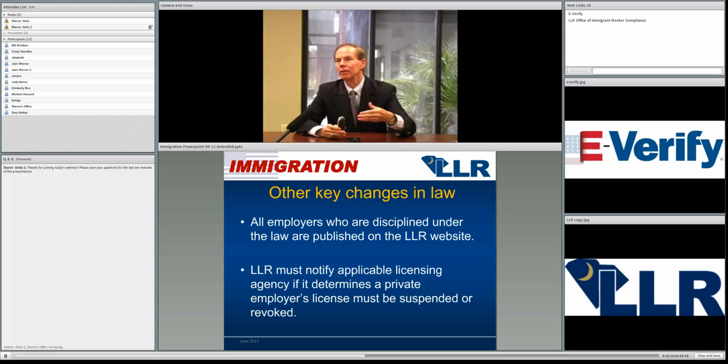And when the legislature amended the law in 2011, we were told that if an employer had committed a record-keeping violation where they had not enrolled in EVerify or had not verified new hires within 3 business days, first-time violation, your name would only go up for 6 months under this law. But on a second-time violation, or for knowingly and intentionally employing an unauthorized worker, again, your name goes up there indefinitely.